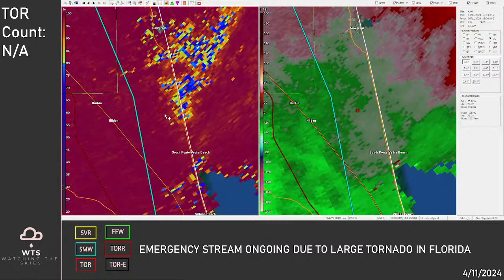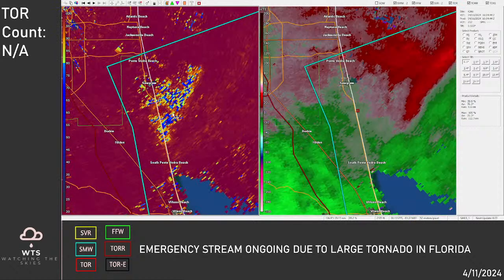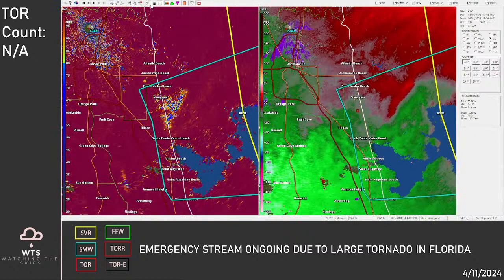And again, you can see the insane amount of debris fallout, which is pretty sad to see, because that is likely pieces of people's homes that are falling into the ocean right now.